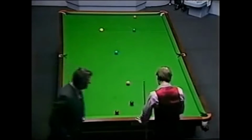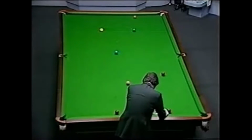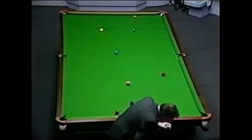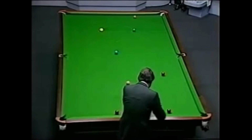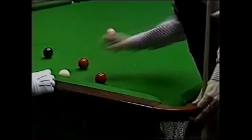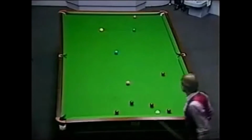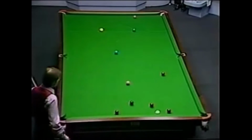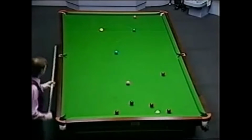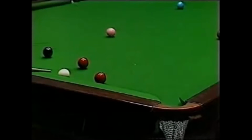Well, here we go again. But you must be absolutely certain, of course, that there's nothing that's going to hamper the shot. An important time in the frame now. If he can get rid of this red, he clears the other red into the same pocket. And this really the occasion when he should put the second frame on the board.